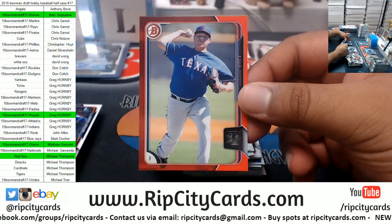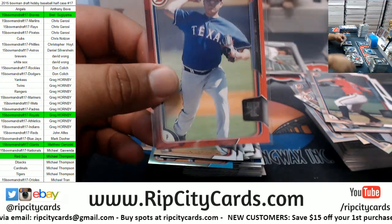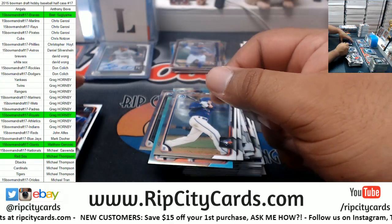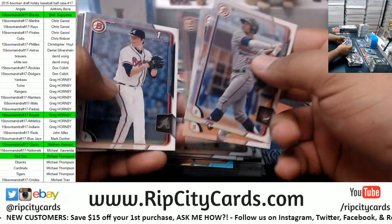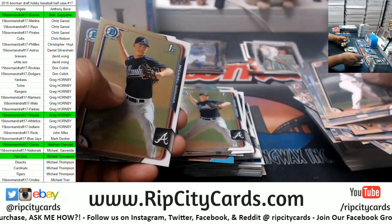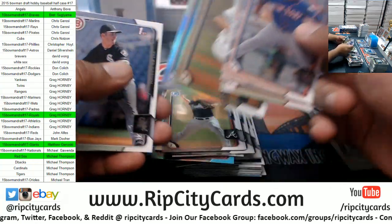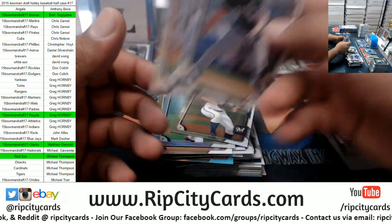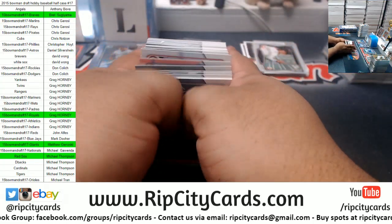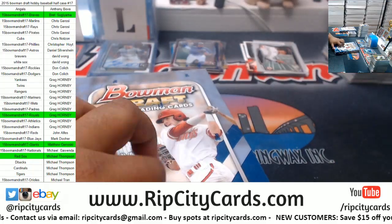That's red paper. Luis Ortiz for the Rangers. That is 2/5. Decent. Two boxes left still. Need a big time boom.